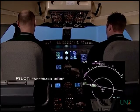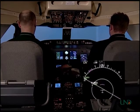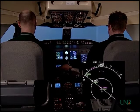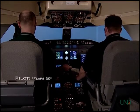Approach mode. And bug 160. After receiving the approach clearance, the pilot flying turns to the intercept heading. The pilot not flying begins to configure the aircraft for landing. Flaps 20.